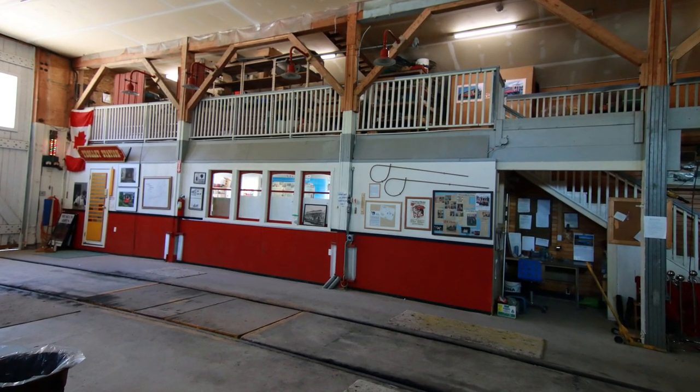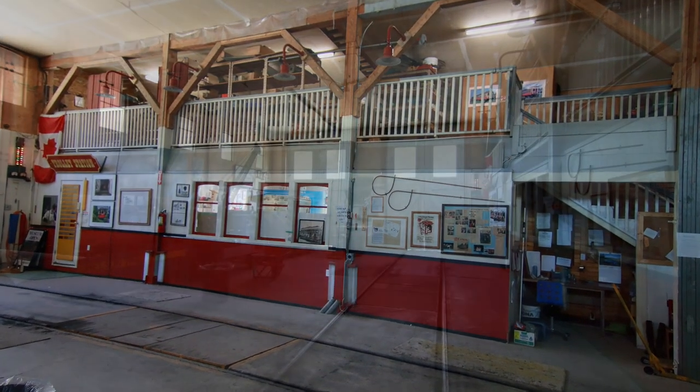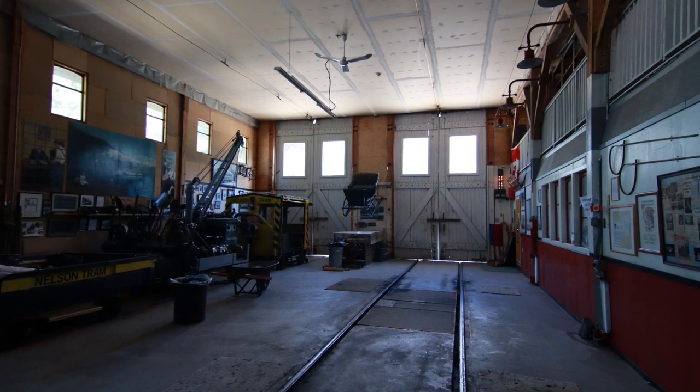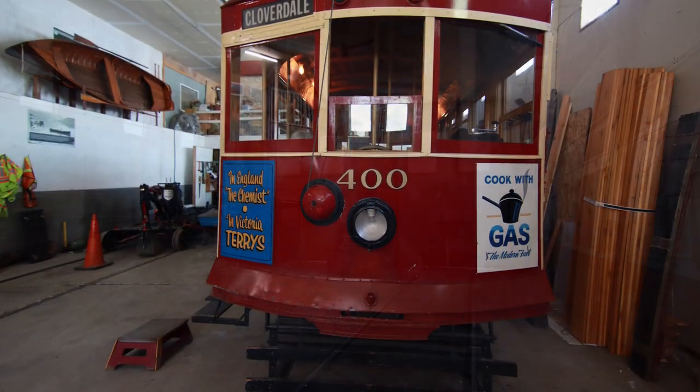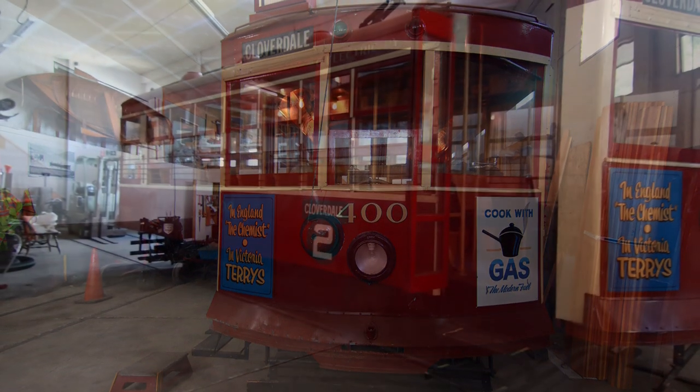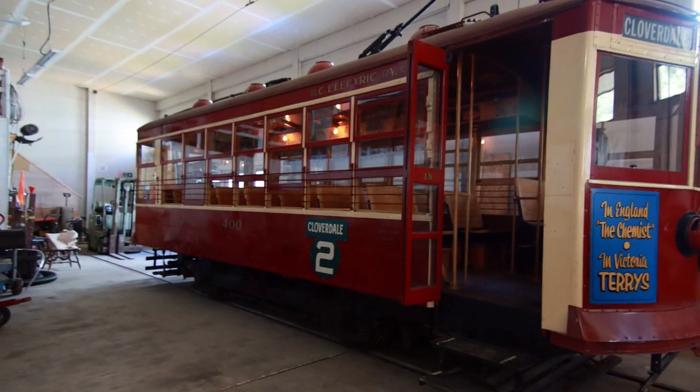Now here's the car barn itself. It's a two-track car barn for storing the cars. Car number 23 is out on the line, but wait, there's a second car here, car number 400. Car number 400 is not originally from Nelson. It originally ran in Victoria, BC, and is a Birney safety car.